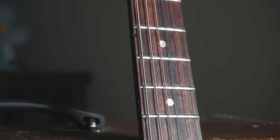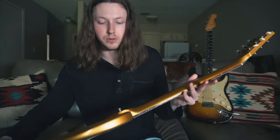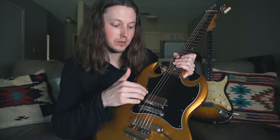That's definitely my thing. Finally, it's got single line Kluson three-on-a-strip tuners, which would be vintage correct for a Junior or something like that. And then it had to have this custom pickguard made to fit a single humbucker. So I think that pretty much wraps everything up with this guitar.